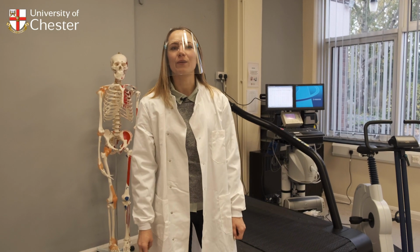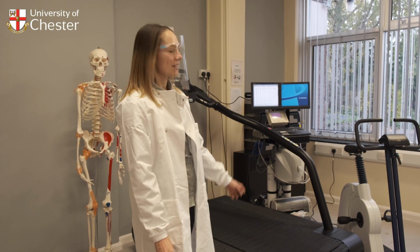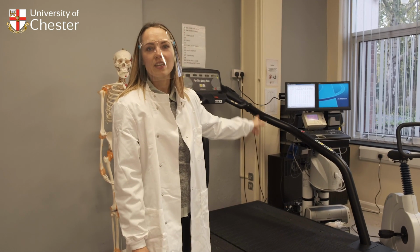So here we have our exercise laboratory. This is used by both undergraduate and postgraduate students for both teaching and research purposes. We can carry out maximal aerobic capacity tests using the equipment such as you see here. We have 4 online gas analyzers, and 2 of those are portable, so we can take them out down to the pitch, down to the track, and do some testing out there as well.